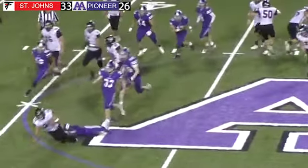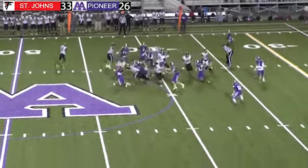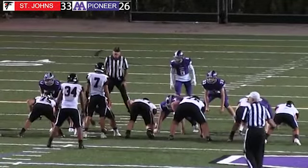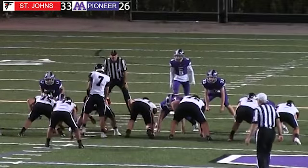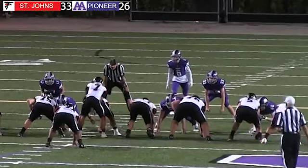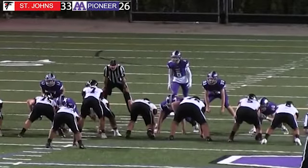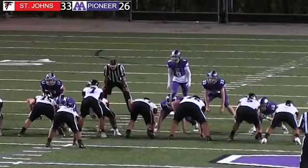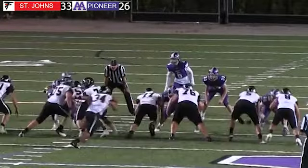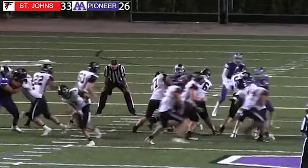Kudwa under center. Medlock back behind him. Miller in motion. Miller takes a handoff, and he's tackled immediately as Aldridge was back there in the backfield. Excellent job. Owen Aldridge with a huge tackle in the backfield. And that's going to bring up 3rd and 6 from the Pioneer 43-yard line. Well, Aldridge was there almost before the ball was. Excellent read.